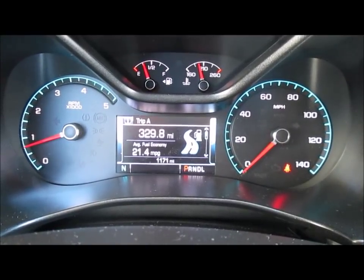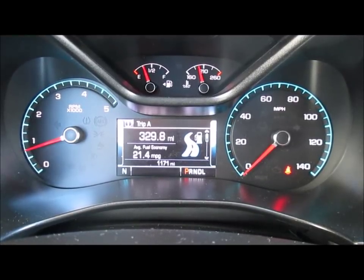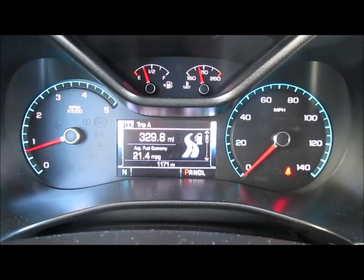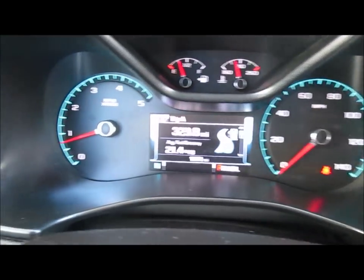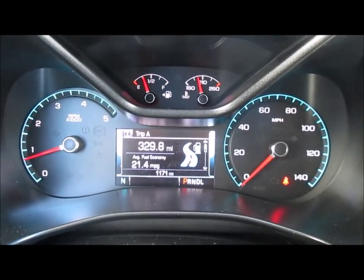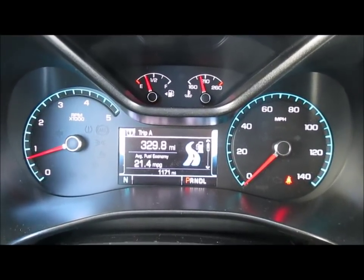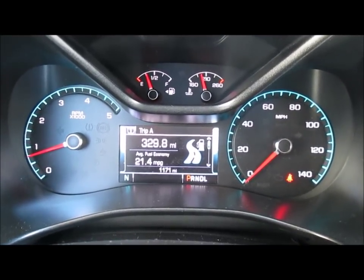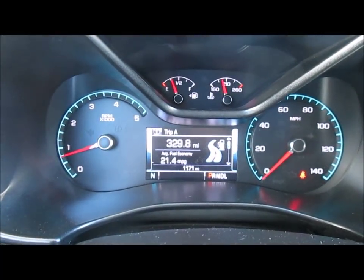Alright, today's video, hypermiling in a 2017 Colorado ZR2 with the Duramax. This truck is quiet for being a diesel. It's on, and you probably can't even tell it's a diesel. Current fuel economy, 21.4 miles per gallon. According to the EPA, this gets 19 city, 22 highway, so I'm right in the middle at 21.4 miles per gallon.